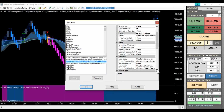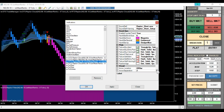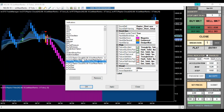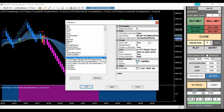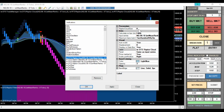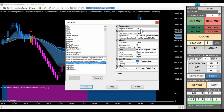Oh, I don't think I can even adjust the cloud size here. Oh yes, okay, it's separate. All right, so we're going to go to the 4-4-6 settings. We're going to have a 4-tick brick. Our cloud, we're going to have one cloud. So the cloud that's at 8 ticks, we're also going to make that a 4-tick cloud. The cloud that is at 10 ticks or 12 ticks, whatever it happens to be, we're going to make that a 6-tick cloud.